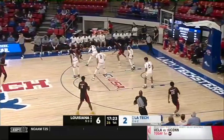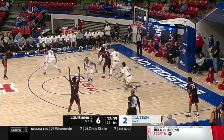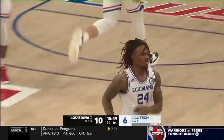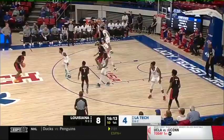There, Louisiana's size on display. Lofton got pretty good position around the rim, just unable to finish. Got a shot blocked by the big front line of the Raging Cajuns. Brown, strong move into the roll, makes it a four-point game. Raging Cajuns have made their last four.